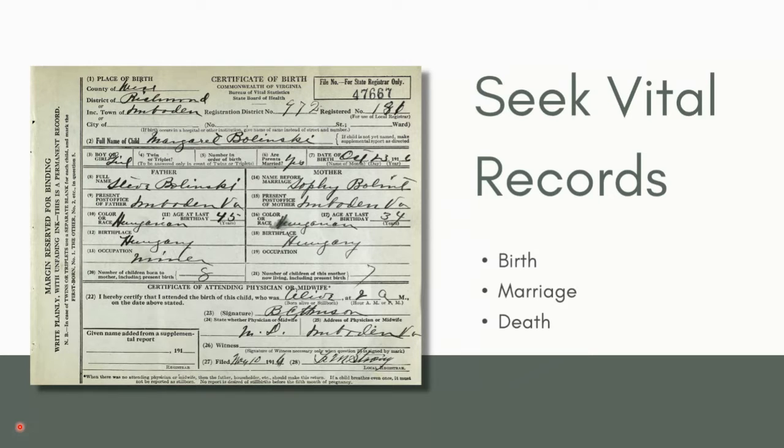Now, next up, they are relatively easy to find because oftentimes they are kept at the county level. So these are county level records that would be filed at the county where the event happened. And so this would be where you would actually go to a courthouse or send off to a courthouse and ask for searches to get these records.